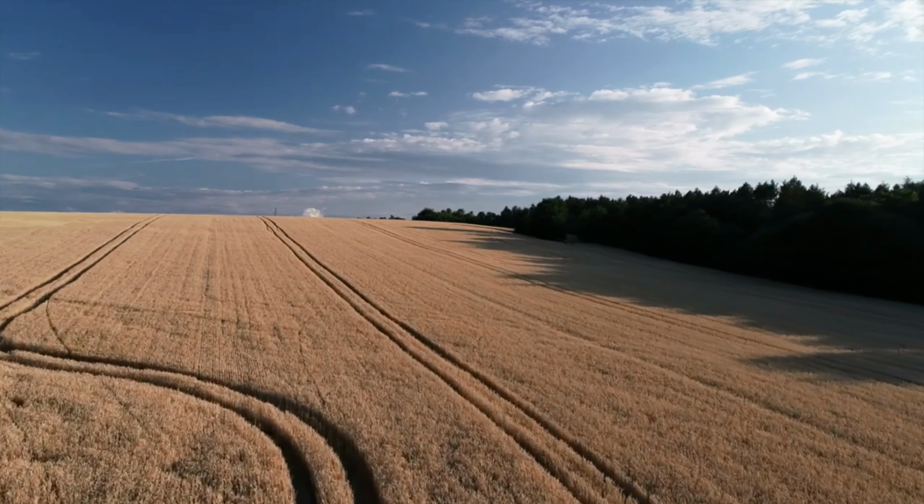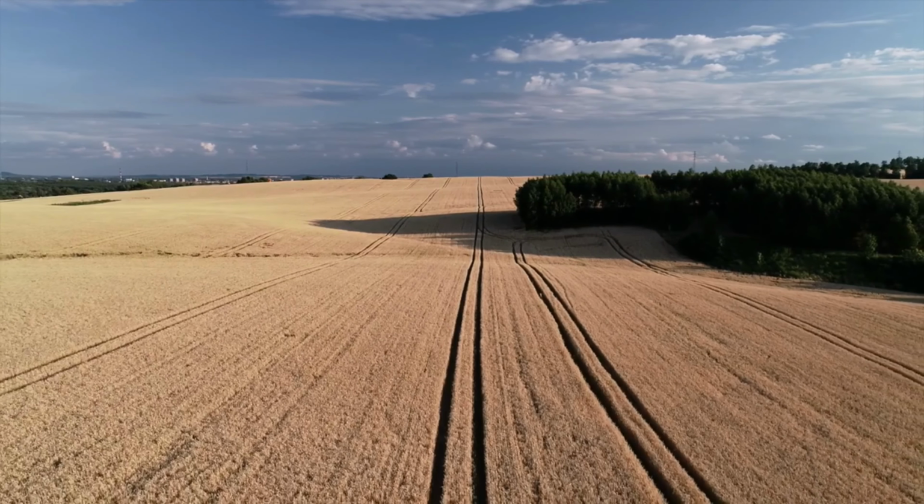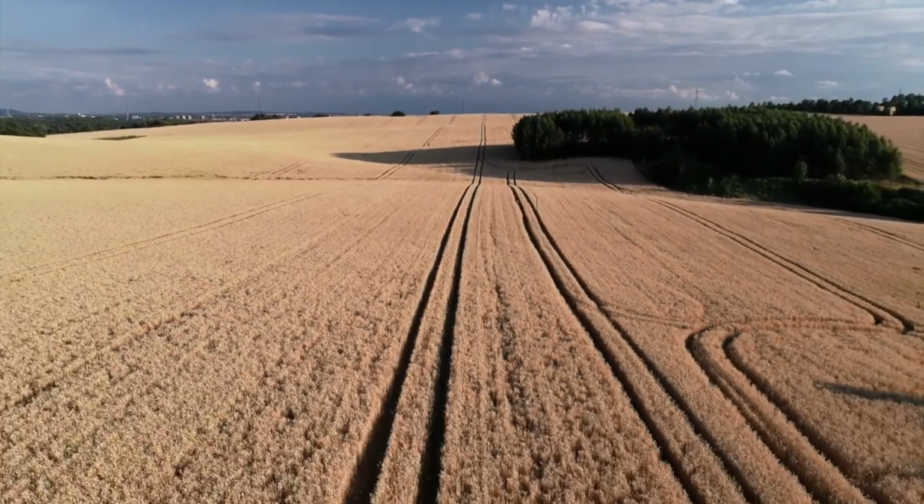Obstacle avoidance. Safety is a top priority for DJI, and their drones often feature obstacle avoidance systems. These sensors help prevent collisions with objects during flight, ensuring a smooth and accident-free experience.